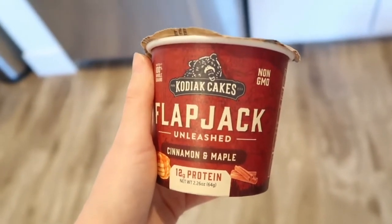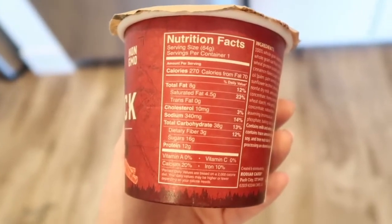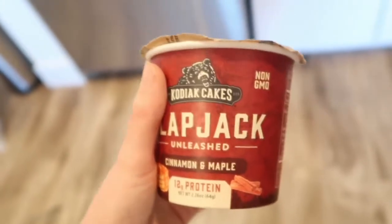It's just basically pancakes in a cup, but they're protein pancakes in a cup. There's 12 grams of protein, and yeah, this is good for probably a workout for sure.